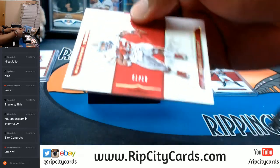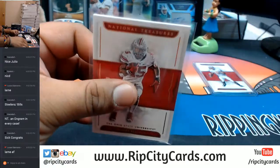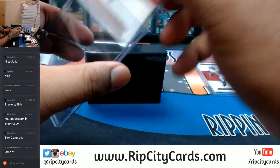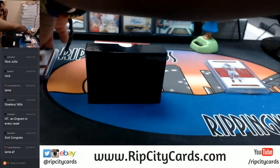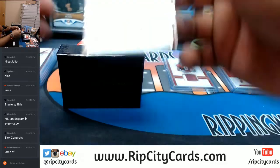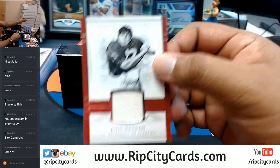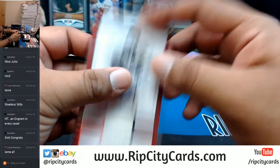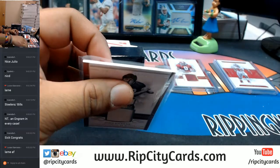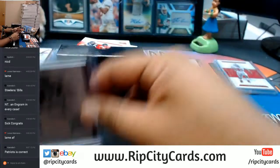For the Cowboys, numbered 1 of 10, Ezekiel Elliott with the base. It's a little bit fatter than the other ones. Let's put this to the side here. For the Patriots, I believe, 20 of 25, John Hanna. Hey, your boy got a little bit of knowledge.